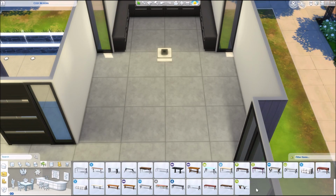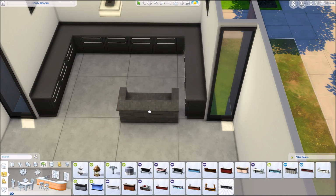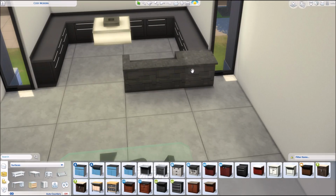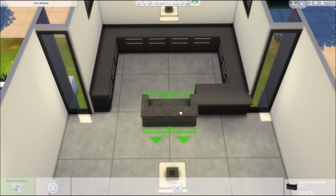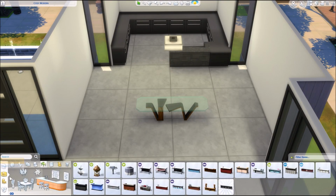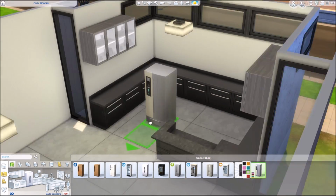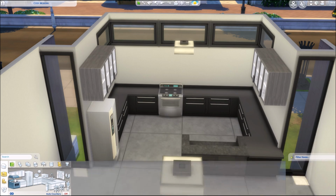So here, starting with the kitchen. The kitchen is at the front of the house. Usually I make my kitchens at the back of the house because I like them to be connected to the backyard, so that you can have a barbecue and throw dinner parties and stuff like that. This time I went with something different, because that little area that I made there was perfect for a very square looking kitchen. And I think this looks really nice for the floor plan. And yeah, everything is still very much accessible.